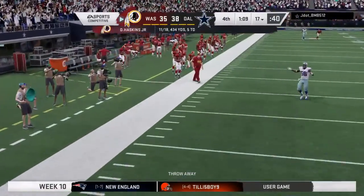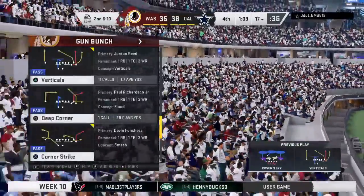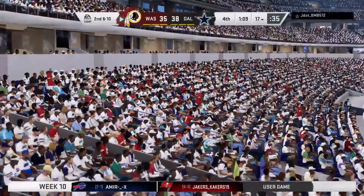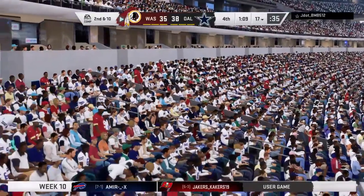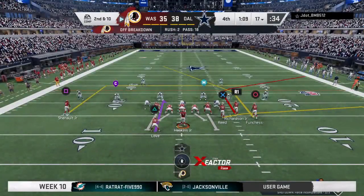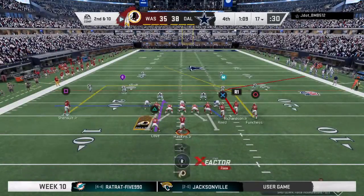Throwing on 1st down, but this one winds up to be incomplete. Yeah, that one sailed on him. You've got to make sure you give your receiver a chance to come down inbounds because they are very gifted. They'll make the circus catches, but if they make them out of bounds, that does you no good. So now 2nd and 10 after the incompletion on 1st down.